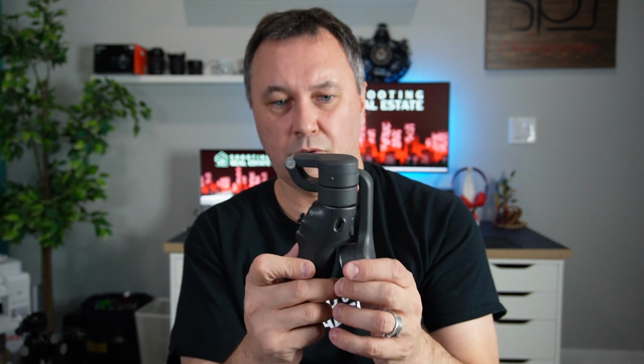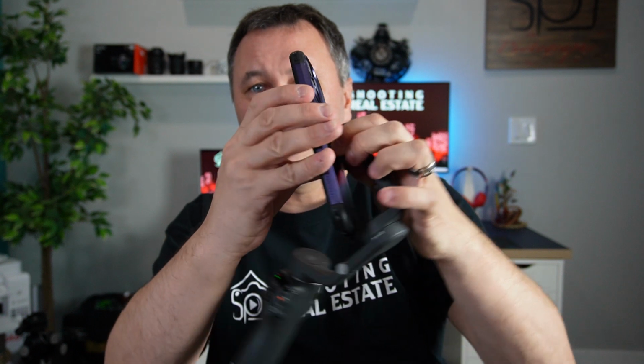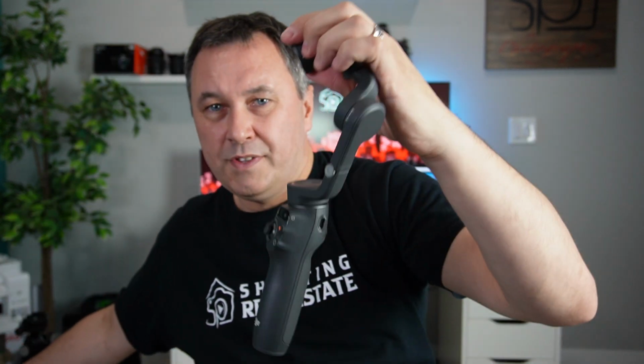Next up, the OM6. There used to be the Osmo Mobile by DJI. Now it's the OM6. It's shorter, easier. So this pops up, easy. I put my phone on there. I don't have to clip it, the phone just goes on here. I use this quite a bit now. This is popular. I do my vertical social media videos, and I sell them to my realtors.